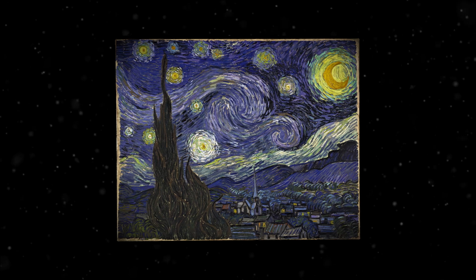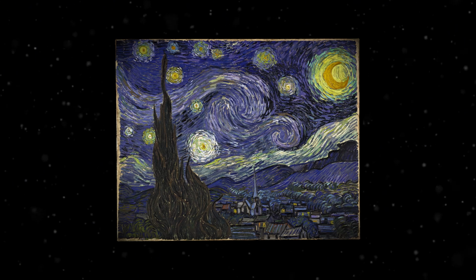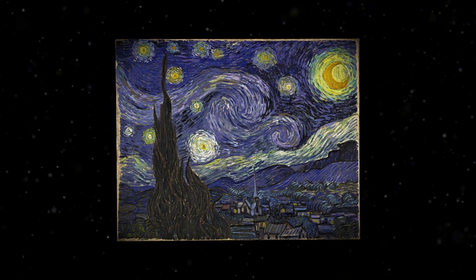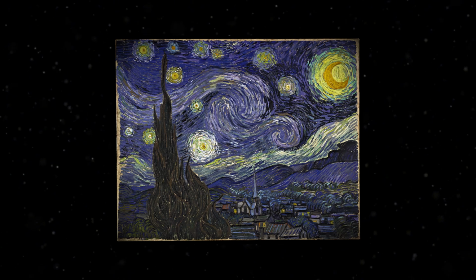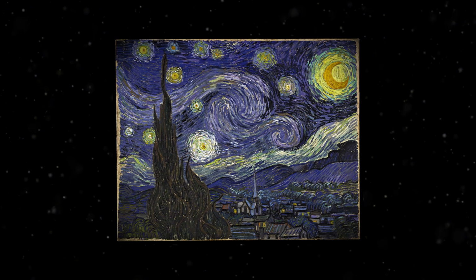The paint is thick. In some areas, it stands nearly a quarter inch off the canvas. This is not delicate work. This is urgent work, physical work. Van Gogh pressed the brush firmly. He worked quickly, most likely. The paint has body, weight, substance.